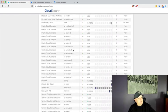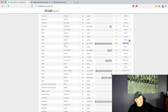They're all listed alphabetically, and we scroll down here and we check out Vultr, and we look at Frankfurt, and even though they've been up 99.472% of the time, and they've only had a total of 3.8 hours of downtime in the last 30 days, they've had a total of 60 outages, okay? And so this totally resonates with what that particular user was saying to us.